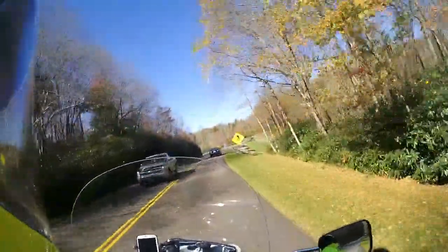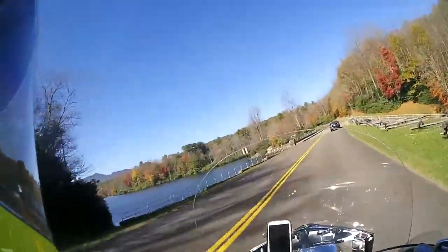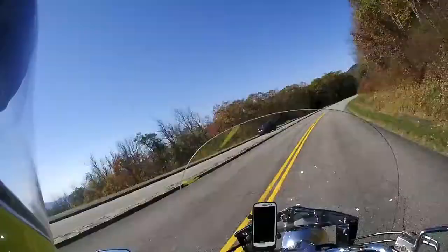And I've been here for 20 years. I still haven't been on all of it. This is actually a lake, I think they have paddle boats on these when it's warmer out.